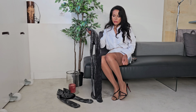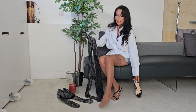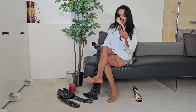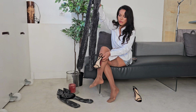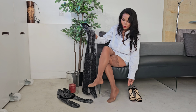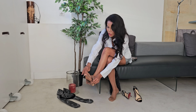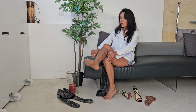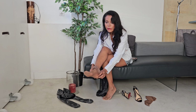Special with the flower pattern. And I'm gonna wear them with these high heel sandals for you guys to see the detail. Let me just remove this. Pull-up stockings, I wear them because they're easy to remove and put on another pair. And this one, okay, good.